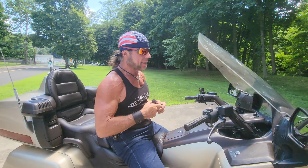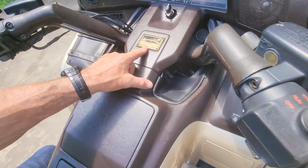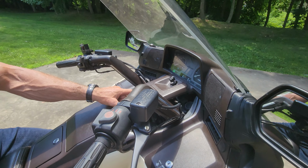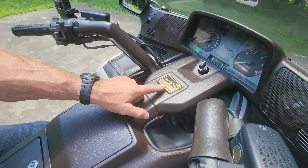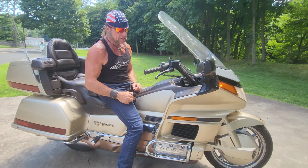Guys, this is the 1991 10th anniversary Interstate, and if you zoom in, you'll see it has a gold plaque on it. It says, celebration of a decade of U.S. production of the Goldwing. They're made right here in the United States. This is number 734. They're numbered. I don't know how many they made, but a beautiful gold paint job on it.